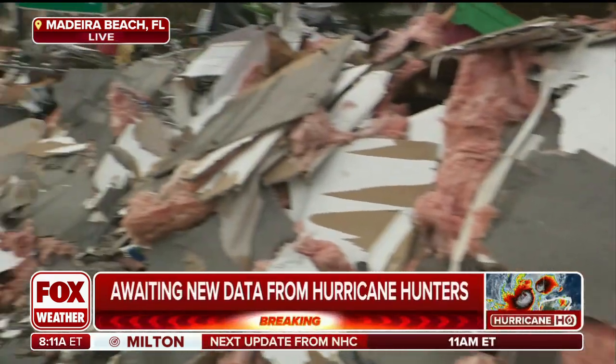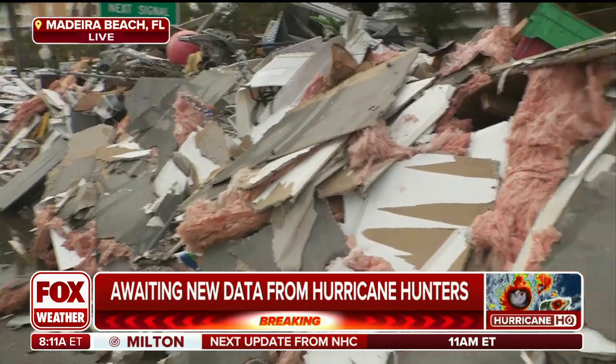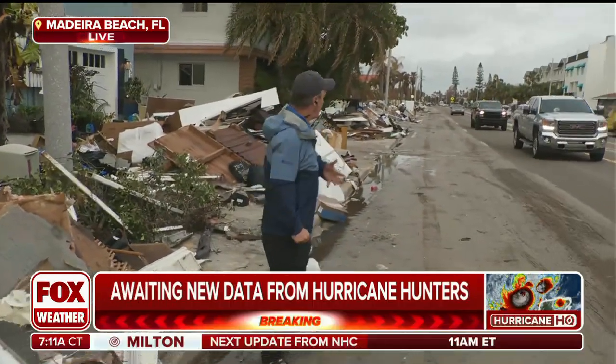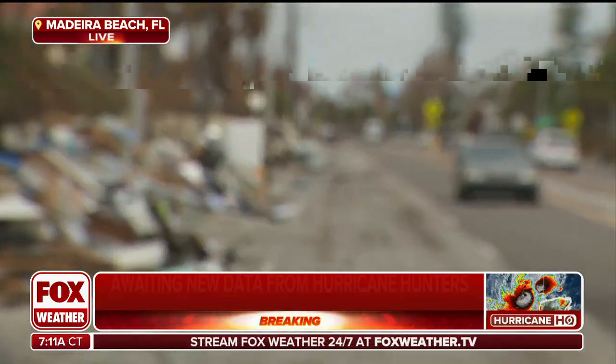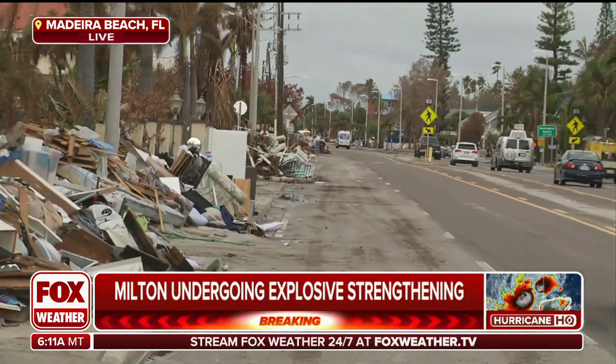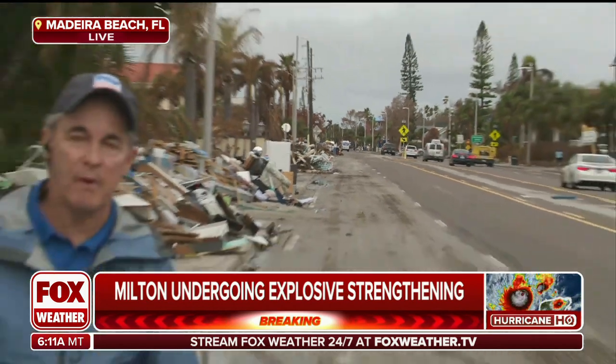My gut says they're not going to be able to get all of this up by the time Milton comes here on Wednesday. It goes all the way up to Reddington Shores. Reddington Beach was about a 7 or 8 minute drive. It's piled up continuously. And it takes a lot of dump trucks and a lot of loads and a lot of time to get this out of here.